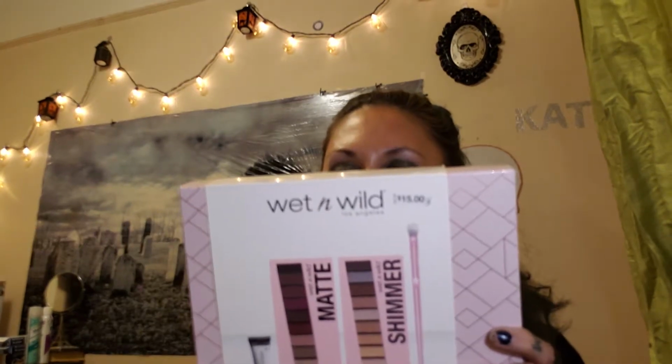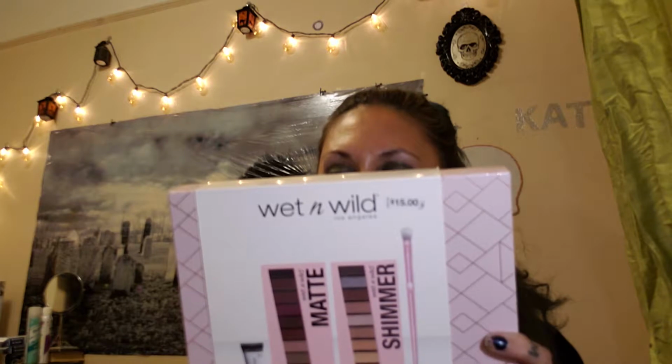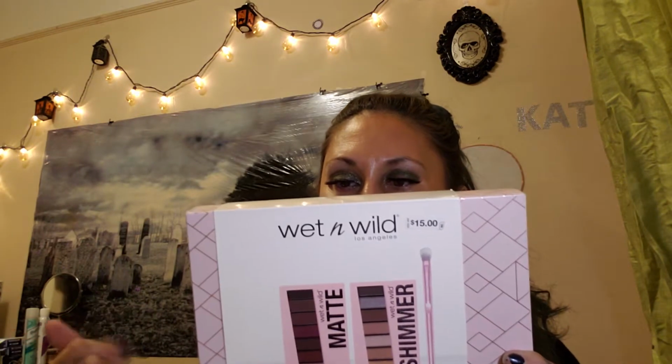This is a holiday gift set, so they're still selling these. This is the Matte and Shine Shimmer and Matte 10 Pan Palette Collection. So you get a matte palette, a shimmer palette, a primer, and a tapered blending brush for $15. So when you break that all down, you are paying $3.75 per item. So I think that is amazing.